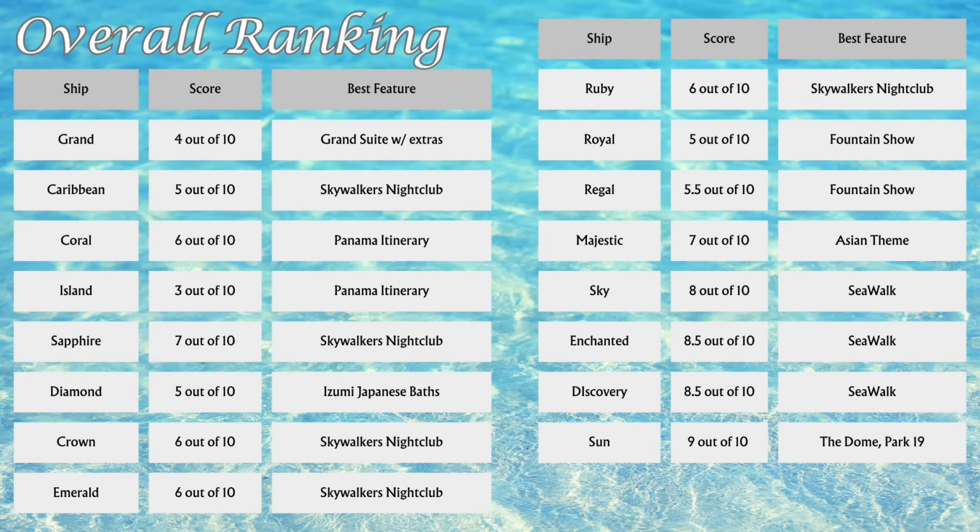In general, the newer ships did receive higher rankings as Princess incorporated more trending features into the designs. But all of the ships have something to recommend them, so don't let a lower ranking deter you. A smaller ship with fewer people on board may be just the ticket for your dream vacation.